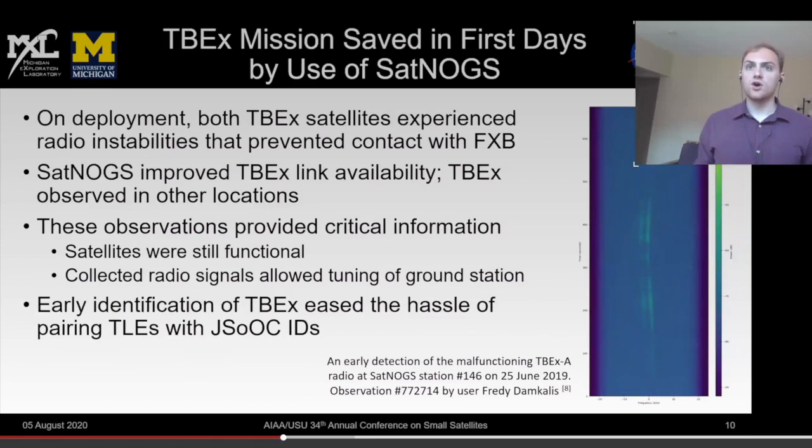So right after deployment of the TBEX satellites, we immediately saw the benefit of using SatNOGs. On deployment, both TBEX satellites experienced some radio instabilities that prevented them from contacting the FXB at all. And the FXB is the only location that we can uplink data from. SatNOGs improved the TBEX link availability, which allowed TBEX to be observed in other locations at other times.